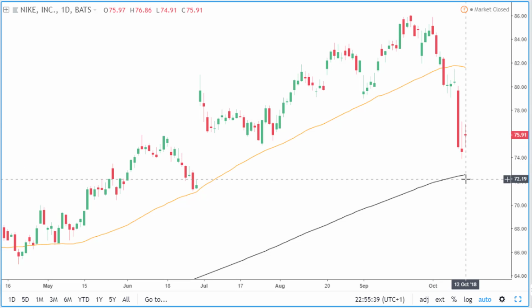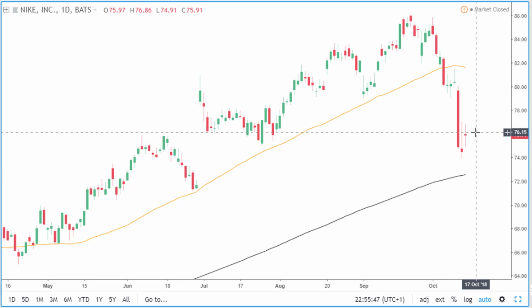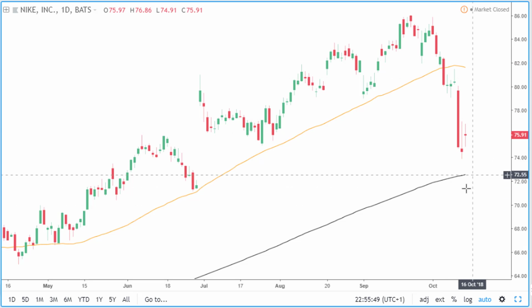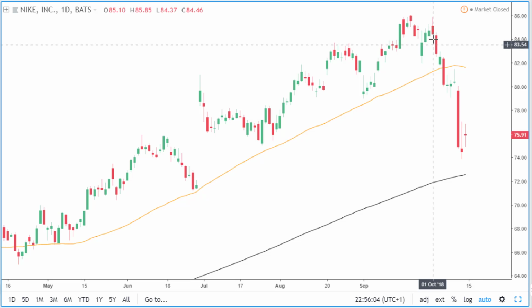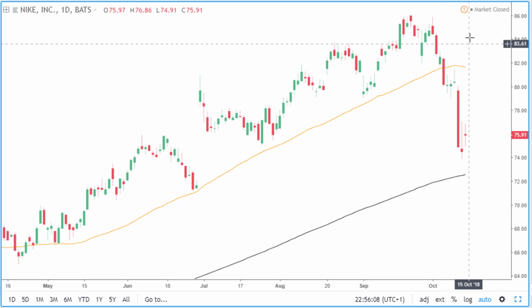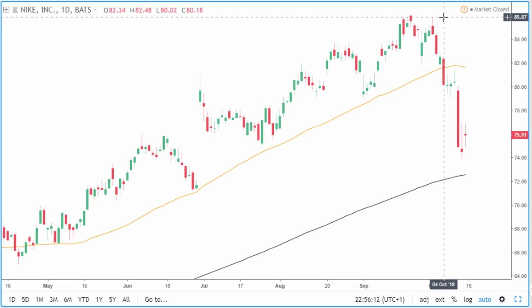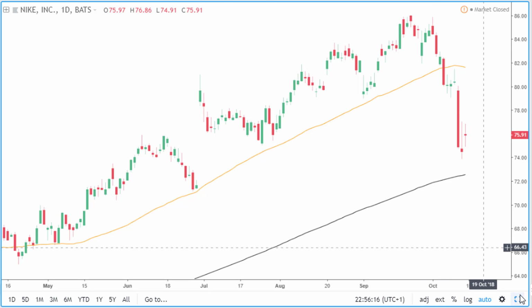Price almost came down to the 200. It may even come down to this point to use it as support before it eventually continues to the upside, or it may break through. But at the moment, because this is such a deep move, we want to wait for price to continue to the upside, breaking through the 50 simple moving average and then this high before we look for any long opportunities.